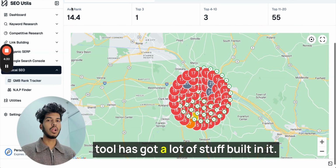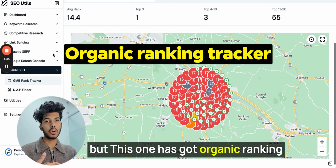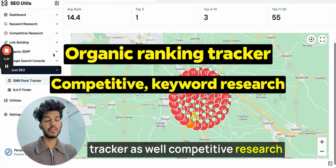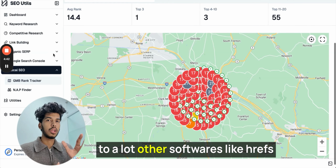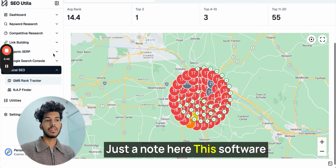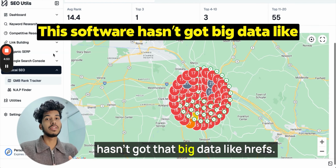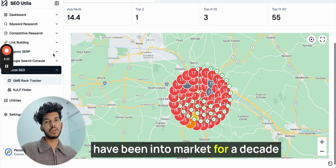This tool has got a lot of stuff built in it, not just a local GMB ranking tracker, but this one has got an organic ranking tracker as well, competitive research, keyword research, and a lot of stuff. So it's kind of an alternative to a lot of other software like Ahrefs, SEMrush, and those. Just a note here, this software hasn't got that big data like Ahrefs. Ahrefs is a very huge company. They have been in the market for a decade or so.